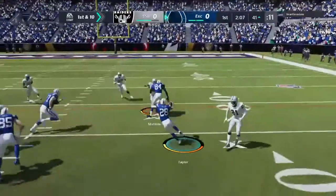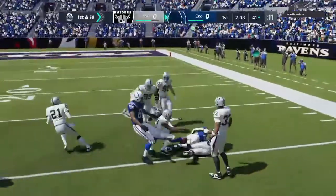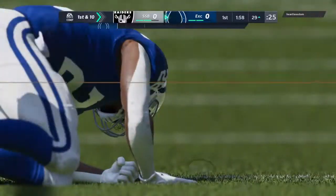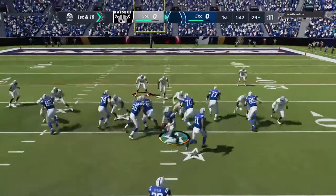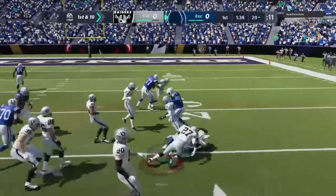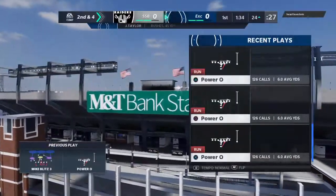1st and 10, Taylor now. And he's taken down inside the 30. 12 more yards there and another first down. That's another Colts first down. They'll run with Taylor. He'll get about 6 there as he takes this one down to the 24-yard line.